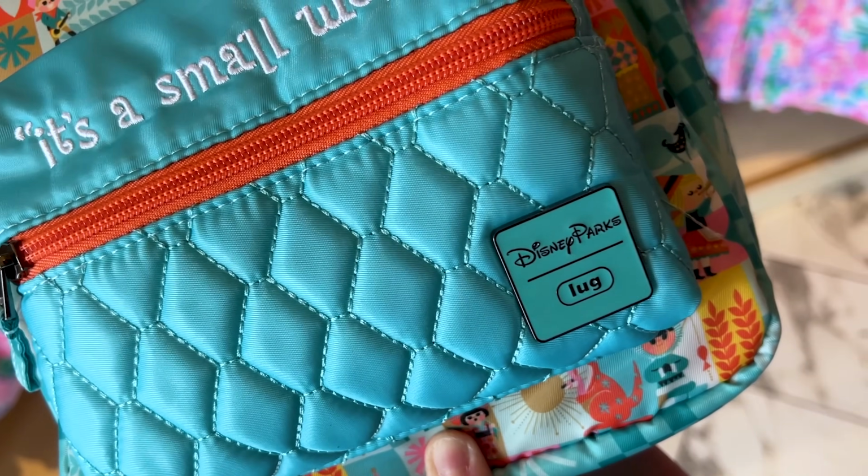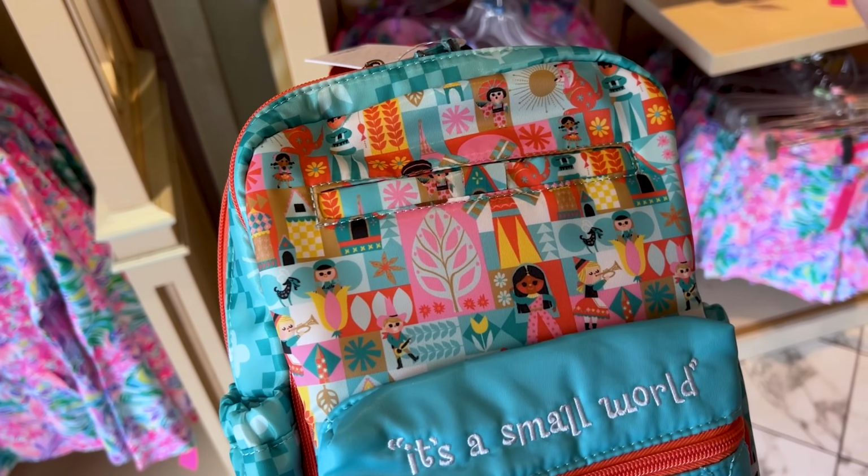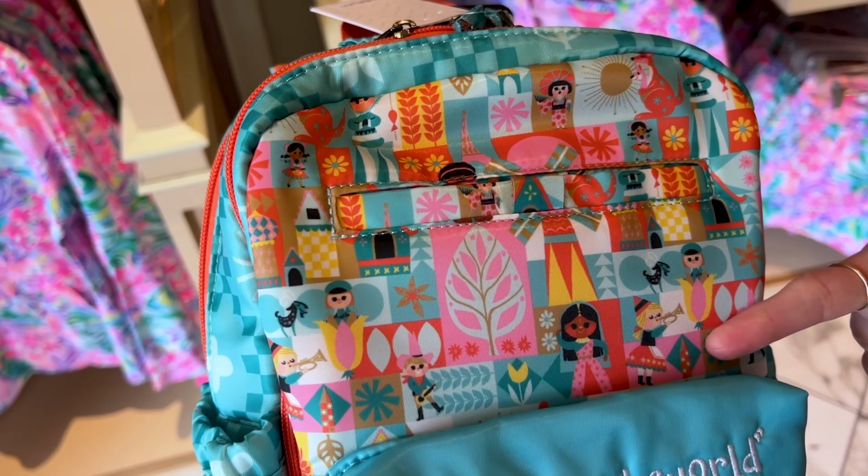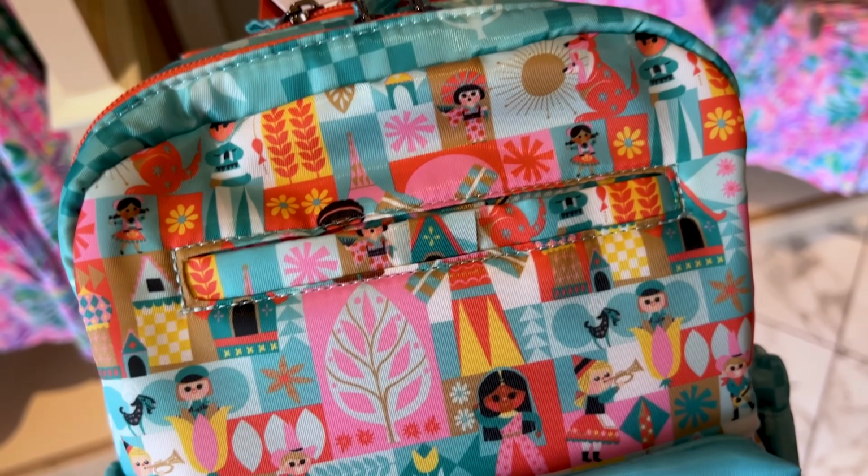This is Disney Parks exclusive. All of these are Disney Parks exclusives. You'll only find them at Disney World, Disney Springs, things like that. So there we have the dolls from It's a Small World.